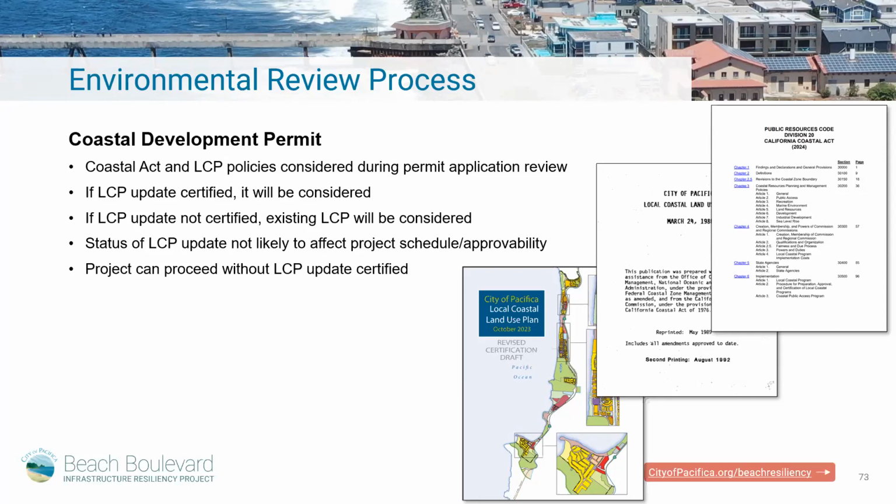But generally speaking, the LCP policies flow from the Coastal Act policies. And so a project that is consistent with the Coastal Act will most often be consistent with the LCP. And so in summary, I guess the status of the LUP update is not really expected to affect whether or when the project might be approved. If the document is certified and provides some really specific detail about what the city wants to see at Beach Boulevard, it might further inform the review process, but it's not expected to really be a determining factor in whether this project is approved or what it ultimately looks like.